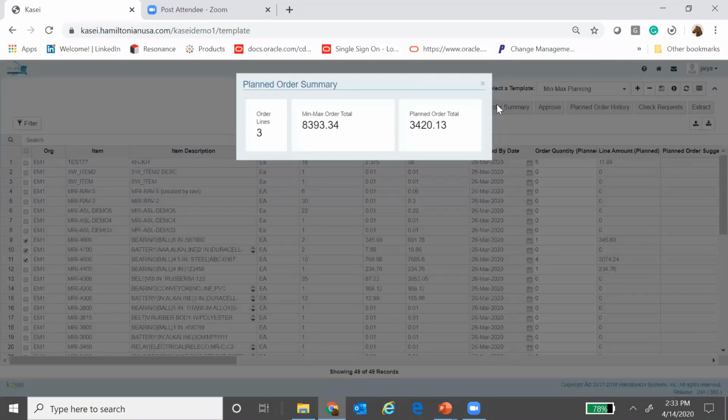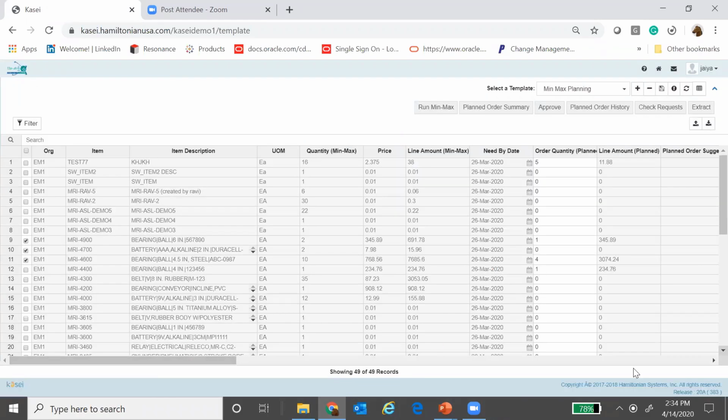Once you do this, let's say you have chosen these 3 lines, and let's look at the planned order summary now. If you go with what min-max was telling you, you will be spending $8,393, whereas the planned order total right now is $3,400. Let's say you have only a $5,000 budget, this may be a good way to manage your budget and buy what you want. All you need to do is submit and approve these 3 records.